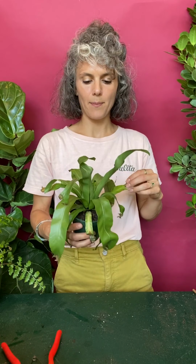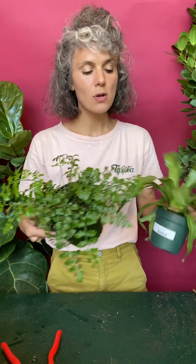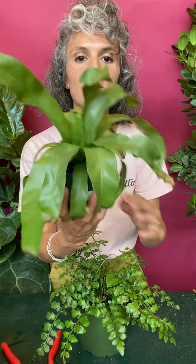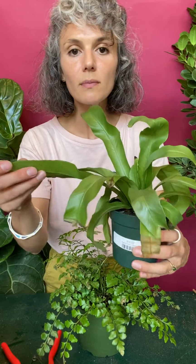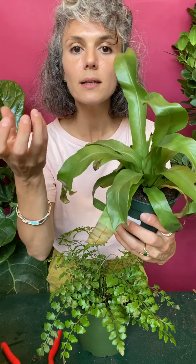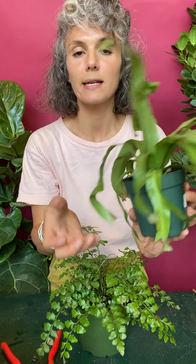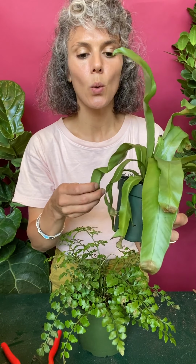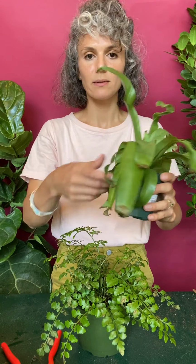This is a bird's nest fern, and this is a maidenhair fern. Both of these guys don't look terrible, but they're not looking their best. They're not living their best fabulous life. So this maidenhair fern, usually its leaves are more succulent and more firm, and also standing up a little bit higher. This guy is very thirsty, and there's a few things that have been going on with this plant that I recognize and that I'll share with you. And the same thing with this maidenhair.